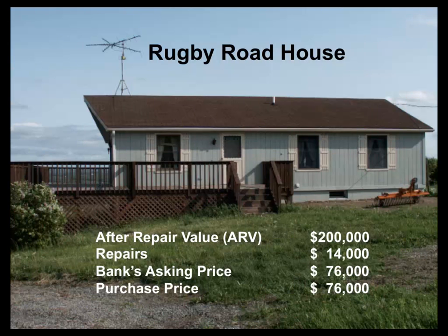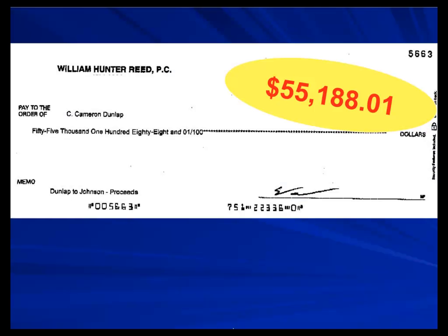And when you get to know the active REO listing agents in your area or wherever you decide to do business, you have your competition under your heel. That's what I'm talking about. This property, I turned around and sold. I wholesaled it as is, didn't touch it. Sold it for $129,000 and made $55,188 on this deal. That was a wholesale deal.